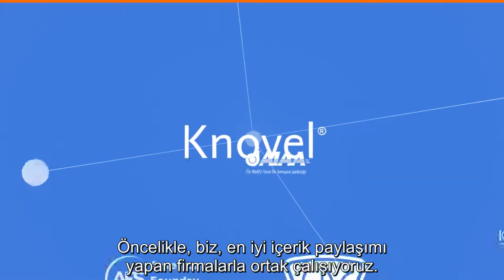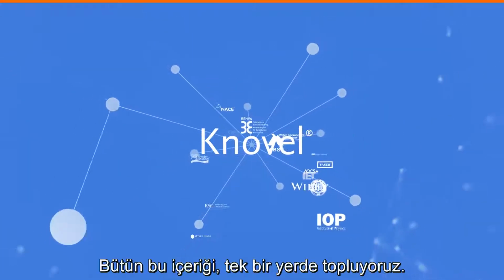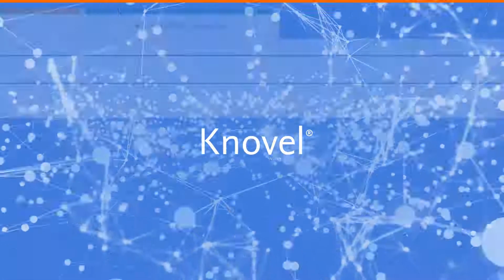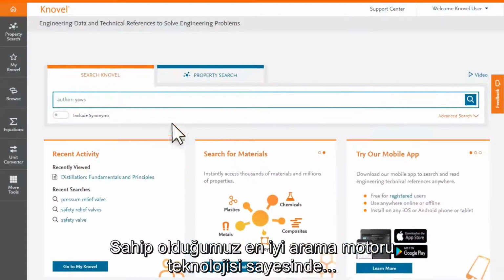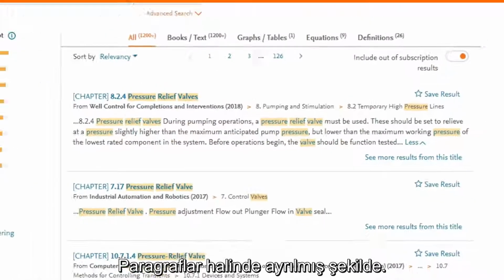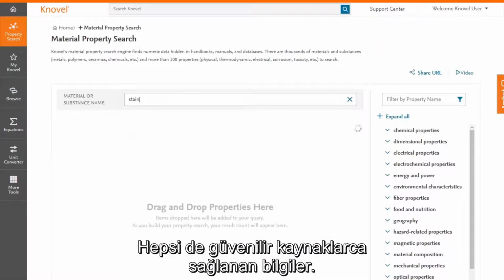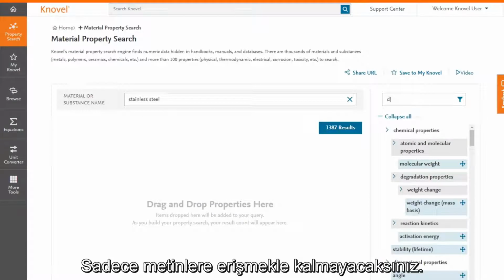First, we partner with the best content providers. We put all of the content together into a single place. Using the best search technology, we deliver answers to your desktop, right down to the paragraph. You'll find exactly what you need to know from authoritative sources. And it's not just text.